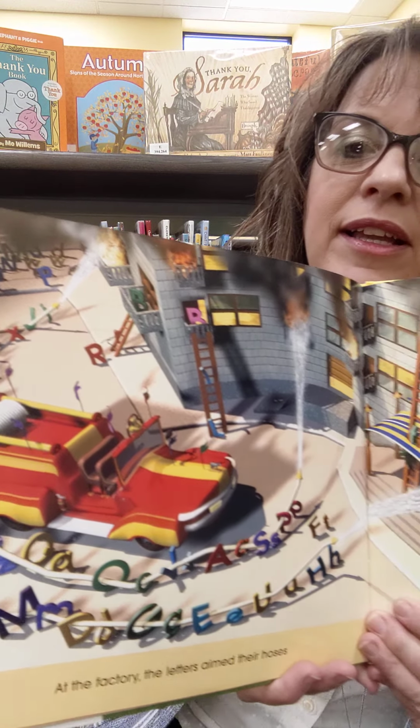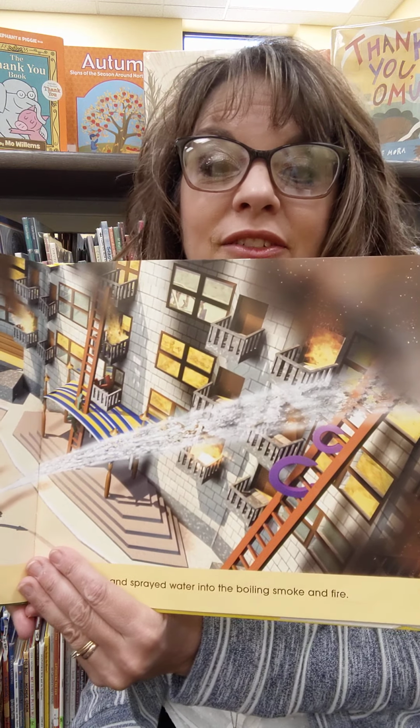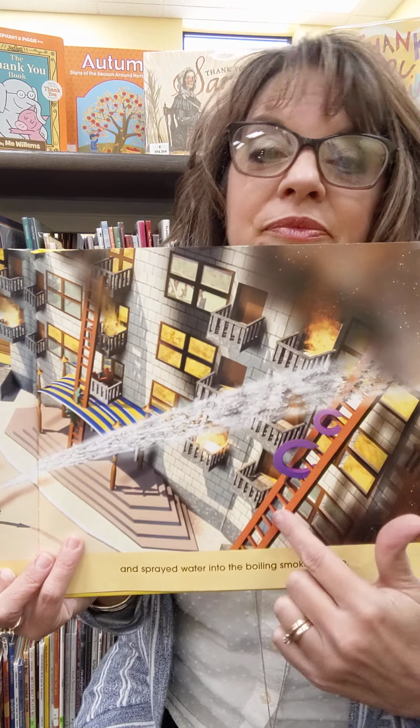Does that happen in Alphabet Land too? Look right there. Oh, wow, look at that water hitting the fire. Can you see that there's people on the ladder coming up to help? Letters on the ladder coming up to help.